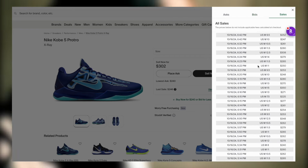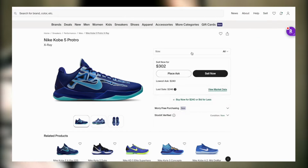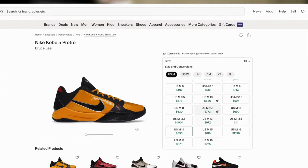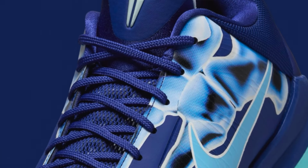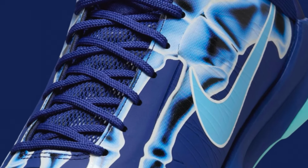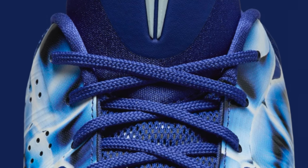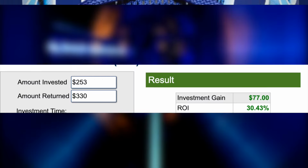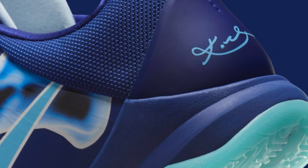Now finally, regarding the hold margin on these, essentially, are they going to be worth your time even if they do increase in value? We've seen some pretty substantial increases over time on prior Kobe 5s, and any of those would have returned a super impressive ROI. Even if we see a more conservative increase with these, considering they're starting pretty low in value, it leaves a lot of room, at least for a decent ROI. So hypothetically, to achieve a 30% ROI, which is really good, we would need to get to $330. And I think that's pretty possible one day in the future based on how high the prior colorways are. Kobes in general tend to be some of the most reliable sneakers to hold, hence I'd rate these above average at 7 out of 10, a really solid hold overall.